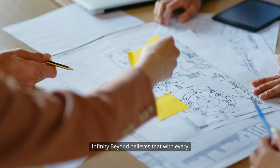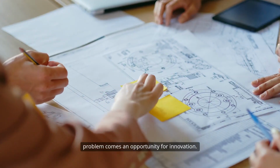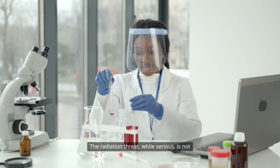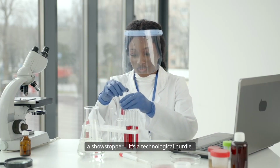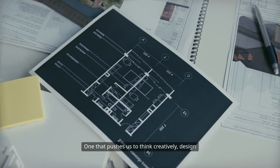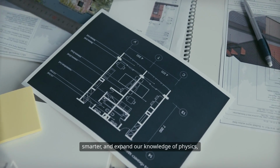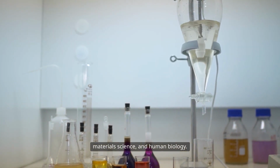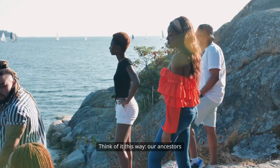Infinity Beyond believes that with every problem comes an opportunity for innovation. The radiation threat, while serious, is not a showstopper. It's a technological hurdle, one that pushes us to think creatively, design smarter, and expand our knowledge of physics, materials science, and human biology. Think of it this way.